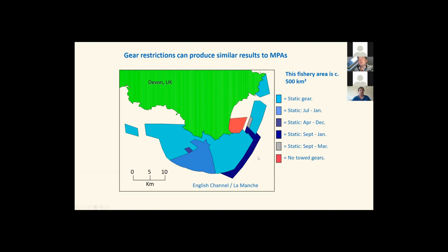And the problem arose from the conflict between the towed mobile fishing gear sector, so the trawlers, and the static gear fishers. So the trawlers basically were coming into the inshore waters and trawling away the small-scale fishermen's equipment. So this led to conflict until eventually the fishermen themselves sat down and organised an arrangement of the sea whereby there was exclusive use of areas of the sea for certain sectors of the fishing industry.